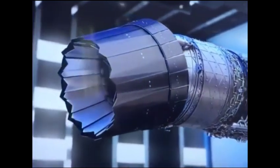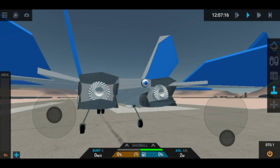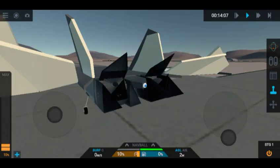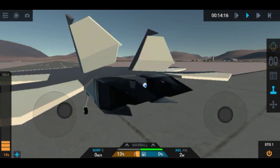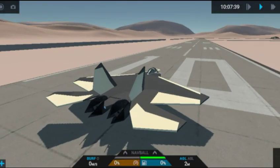In my first prototype, I used two-dimensional thrust vectoring, and after dozens of experiments, my final prototype has a three-dimensional thrust vectoring system. After some modifications, at last, my sixth generation fighter plane is ready. Introducing the ABM-15 Comet.